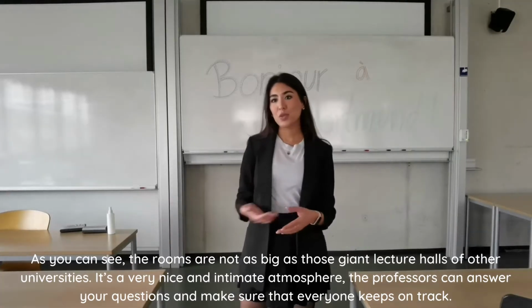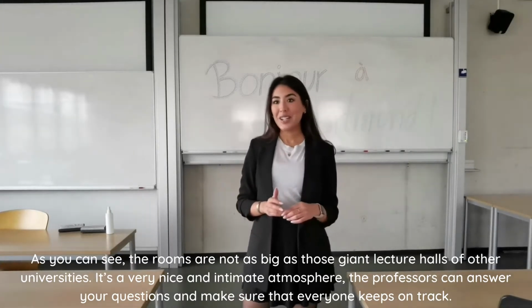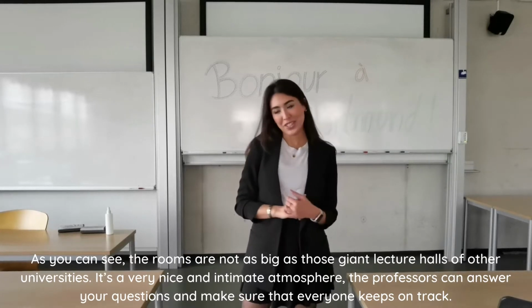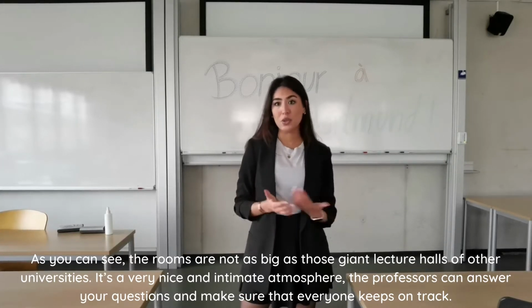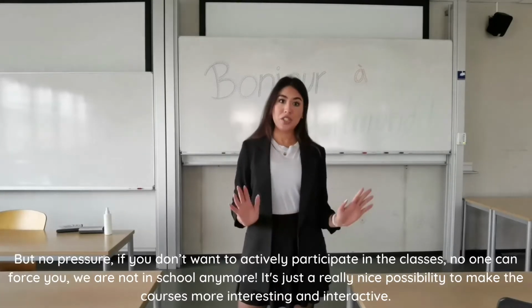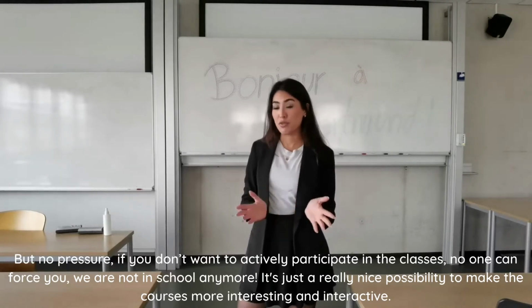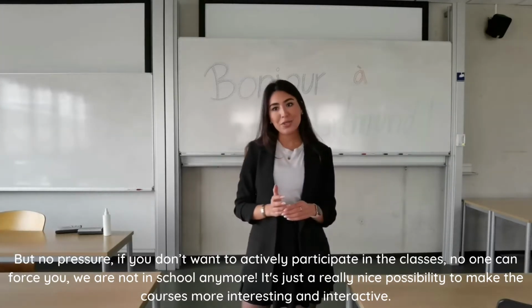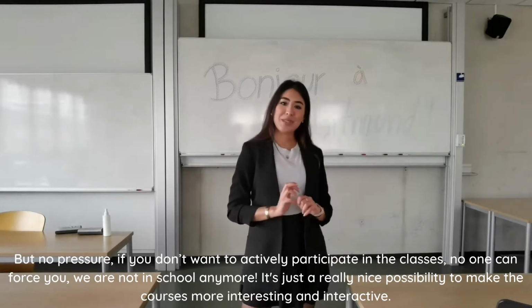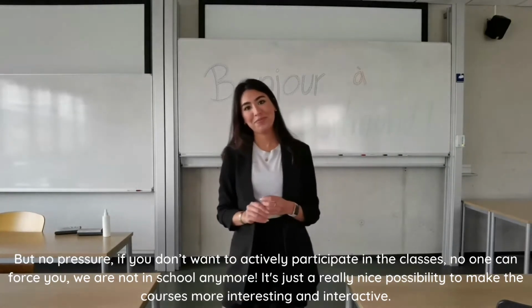As you can see, the rooms are not as big as those giant lecture halls of other universities. It's a very nice and intimate atmosphere. The professors can answer your questions and make sure that everyone keeps on track. But no pressure. If you don't want to actively participate in the classes, no one can force you. We are not in school anymore. It's just a really nice possibility to make the courses more interesting and interactive.